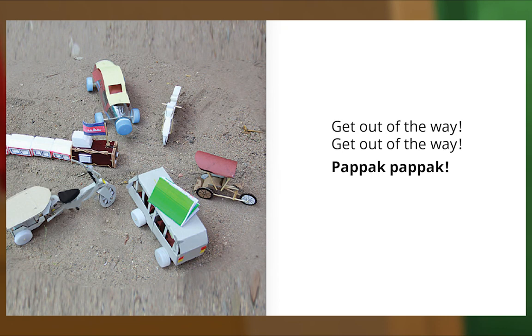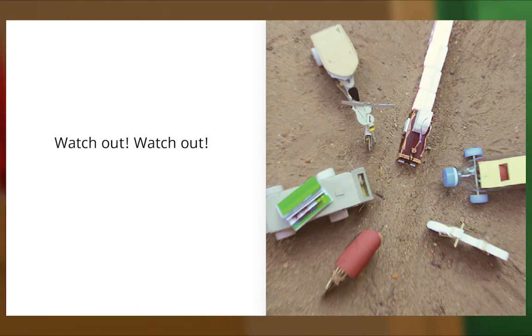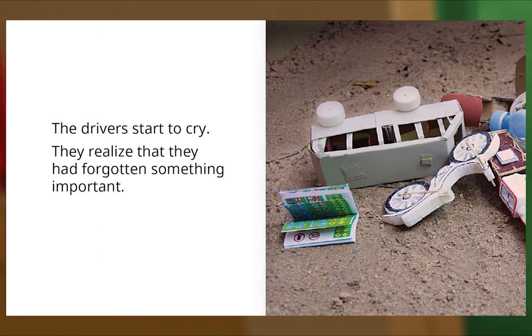Get out of the way, get out of the way. Pop-pock, pop-pock. Watch out, watch out! Crash! The drivers start to cry. They realized that they had forgotten something important.